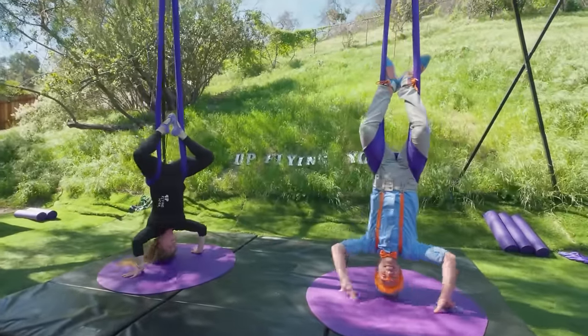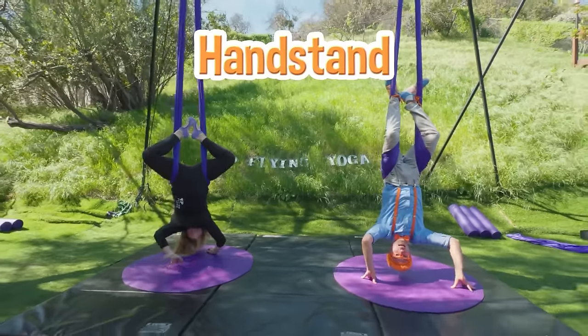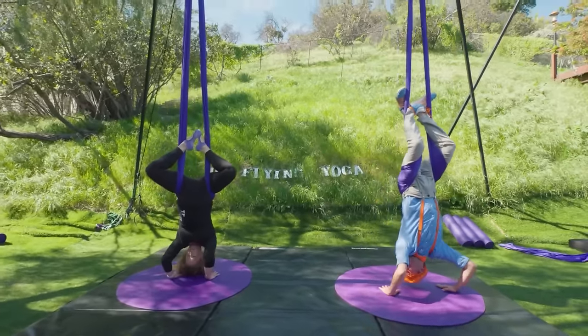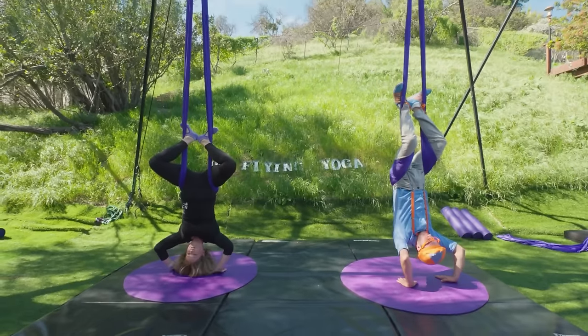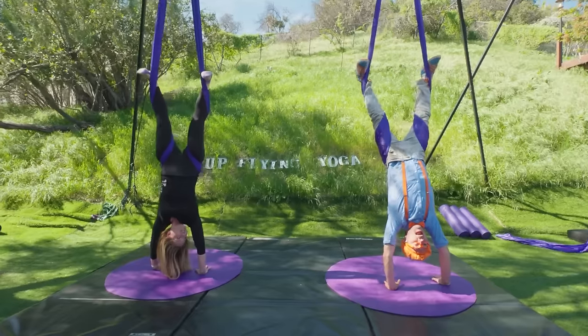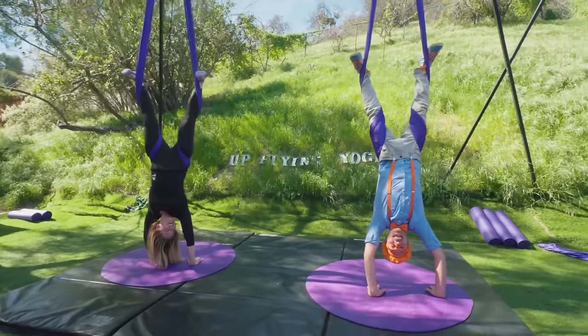Don't want to get too dizzy. Oh, so what should we do next? You want to do a handstand? Yeah. All right. Your fingers come on the floor directly under your shoulders. Tuck your chin to your chest, look at those toes, flex your feet, straighten out your legs, now straighten out your hands. Whoa. Feet towards the sky, even more. Handstand. Yeah, check it out.